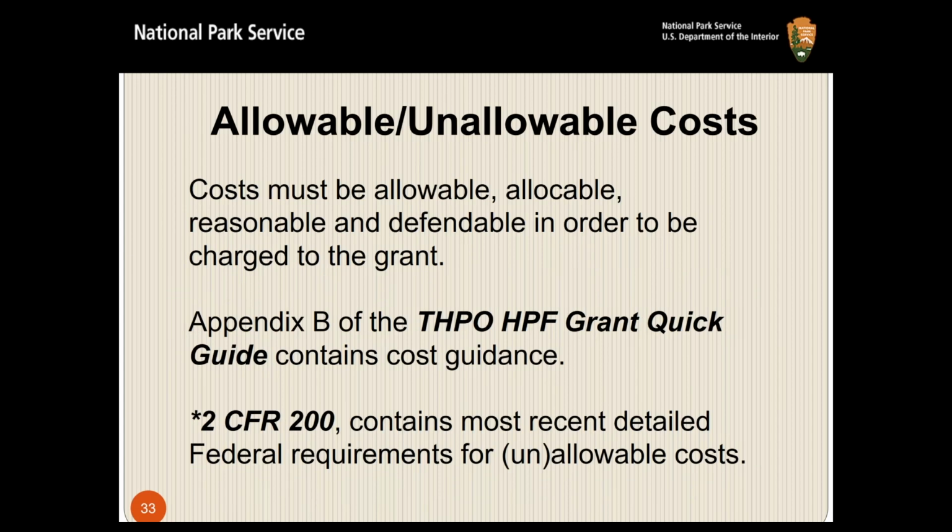What costs can be charged to the grant? Costs must be allowable, meaning that they must be costs that are permitted under 2 CFR 200 and under the HPF Grant Manual. Funds for HPF activities not included in Chapter 6 of the HPF Manual, such as NAGPRA-related costs, are not allowable. Costs must be allocable, meaning it can be assigned to one or more activities or items on the basis of benefits received or other equitable or logical association.